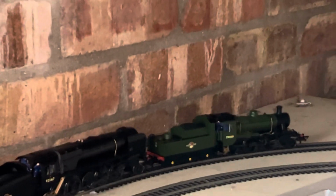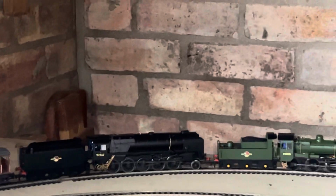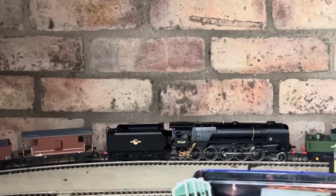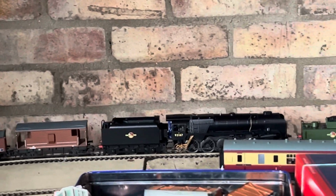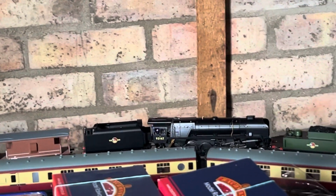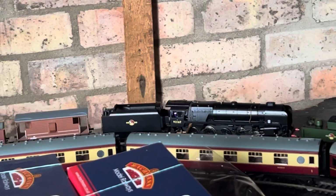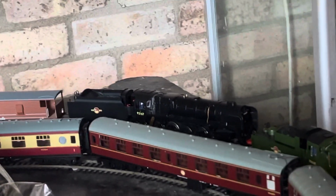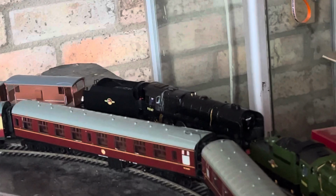But yeah, as they come out of the factory, it should be all set up for you, and just put the decoder in and run it. Just get used to running it. There's a criticism on this 9F which I've just suddenly thought about and realised. It's to do with the firebox flicker. This loco is fitted with firebox flicker. Okay, so we'll see that as it comes round. It's a red glow coming from the firebox where the fire is.